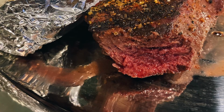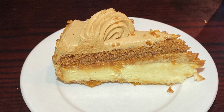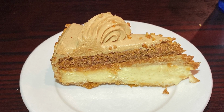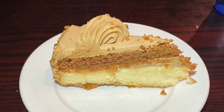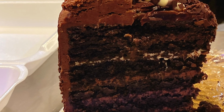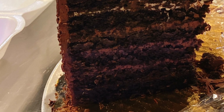And then we decided to get some of their desserts because how could you resist a sweet potato cheesecake? It was really strange because there was a cheesecake layer and then a sweet potato cake layer and a maple icing layer, which that maple icing was so good. It tied it all together. And then a 7-layer chocolate cake. Each layer of cake was a different kind of chocolate, and the icing in between was also a different kind of chocolate. And it was really, really rich, but it was so good.